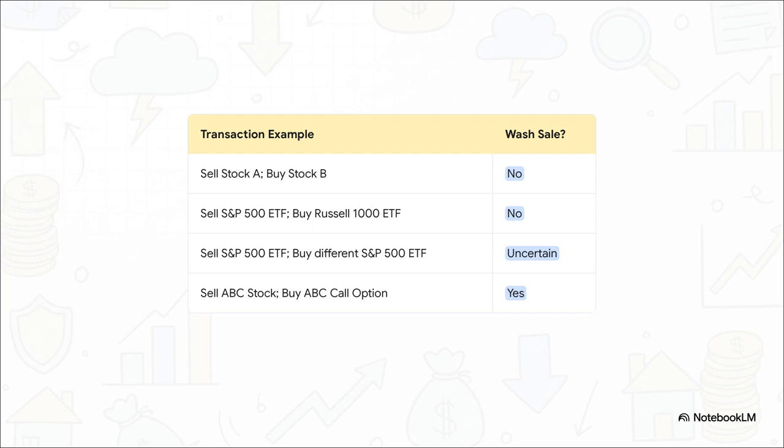Selling, say, Ford stock to buy GM stock, totally fine. They're different companies. Selling an S&P 500 ETF to buy a Russell 1000 ETF, also fine, different indexes. But where it gets sketchy is selling one S&P 500 ETF to buy another one from a different provider. It might track the same index, so most advisors say just don't risk it.